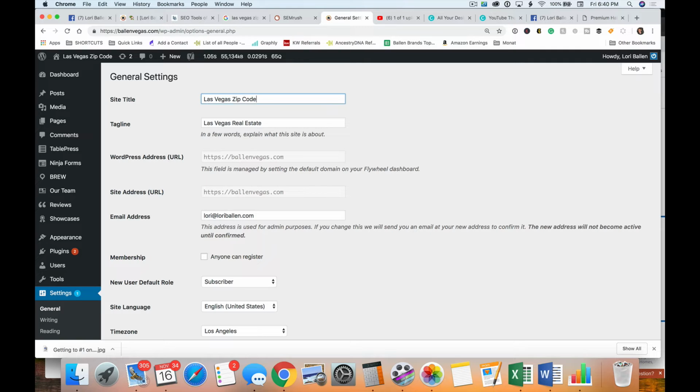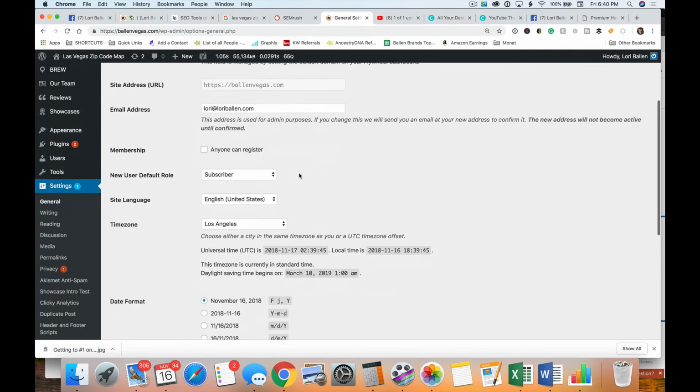I'm just trying to think. Las Vegas zip code. Let's just say directory. I'll say map directory. I don't want to get too technical. Let's do it. Let's go with Las Vegas zip code map because what I want to see is if both of those keywords were to increase, Las Vegas zip code and Las Vegas zip code map, without me doing anything else, it would definitively prove that this had some sort of a relevance. All right, and the tagline there says Las Vegas real estate. So let's just go with Las Vegas zip code map is going to be the name of this website.